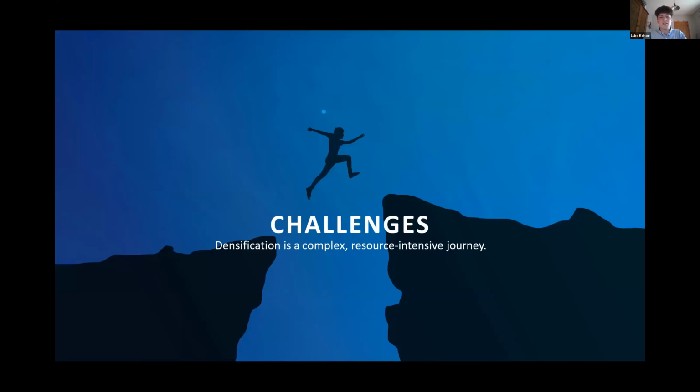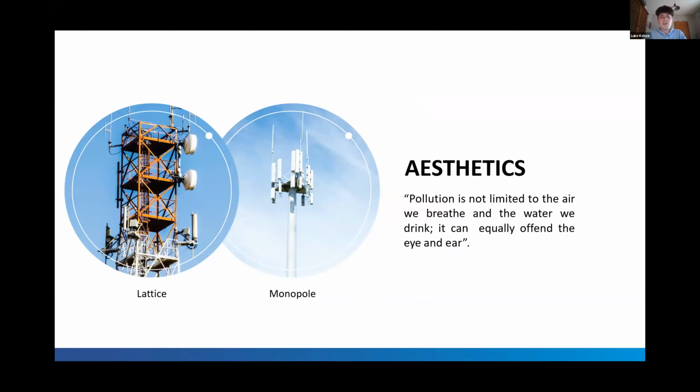So what are the challenges associated with densification? One of the key challenges is aesthetics. In sensitive urban and suburban, and even in particular residential districts, aesthetics is a huge challenge. On the left here, we can see freestanding lattice and monopole structures. Both of these have been used by operators for decades because they provide good height, which provides a large coverage area, and enough space for the co-location of equipment of multiple operators. So the panel antennas, the remote radio heads, and so forth.